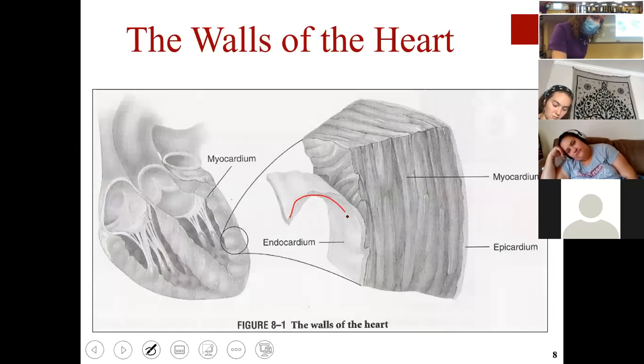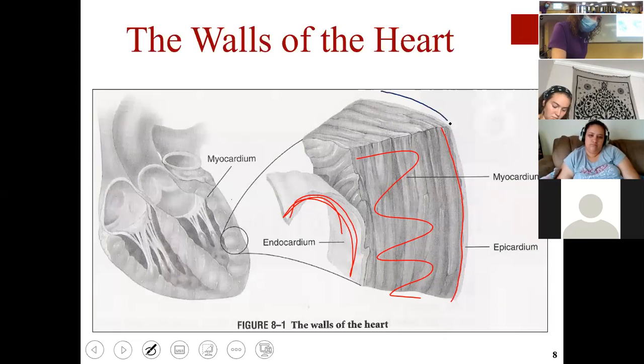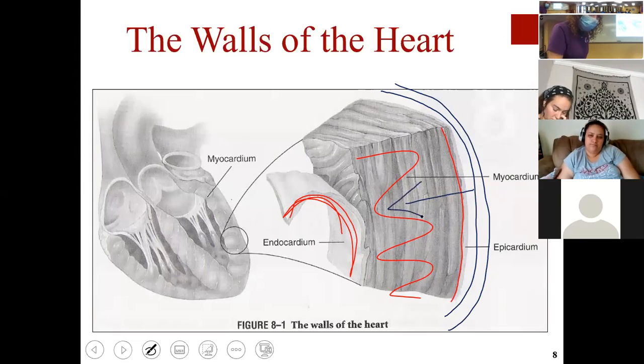So here, this is the endocardium, this is the inside, this is the myocardium, epicardium. Those are my 3 layers. I have my pericardium, this is my sac. The layer that is facing towards the muscle is the visceral pericardium. The layer that faces away is the parietal pericardium. So that's what I was saying, is that the visceral pericardium lies closest to the epicardium of the heart.